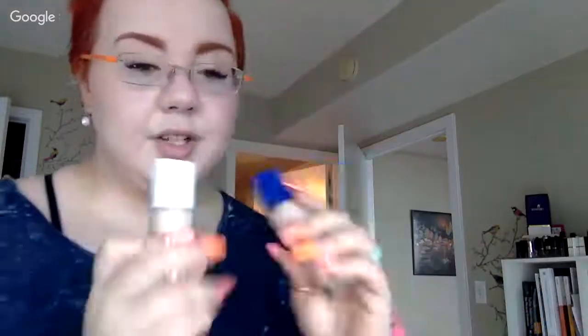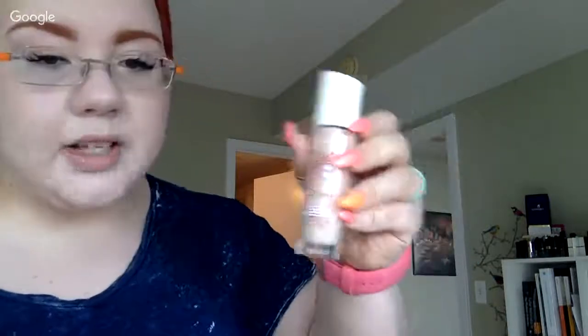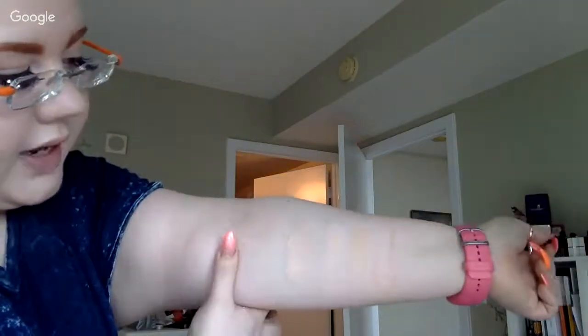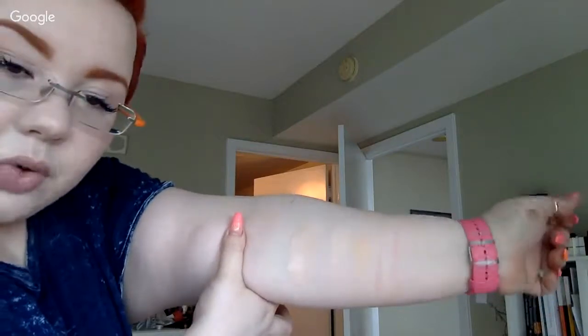I have two that are drugstore. I would gladly send them for free if you purchase something else, with the shipping that you pay. It's from Rimmel, and I have the Lasting Finish 25 Hours Nude in 091 Light Ivory. There. So this is between NW10 and NW11, 12, something like that.